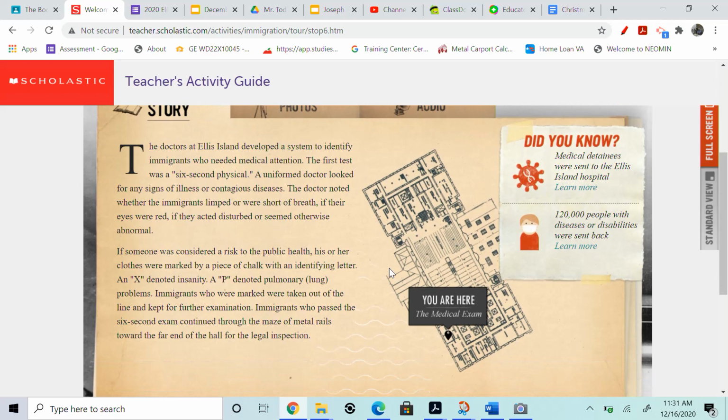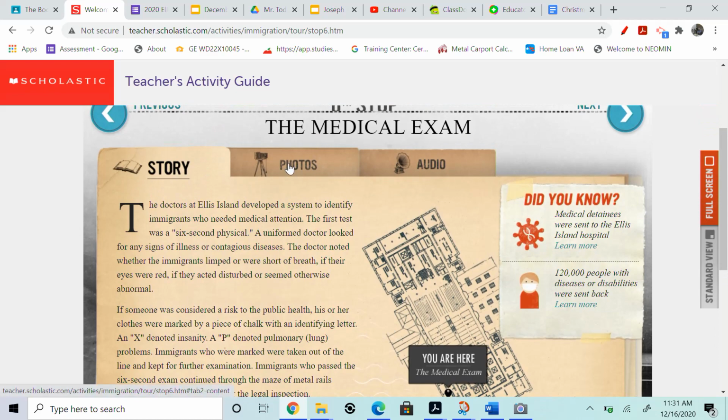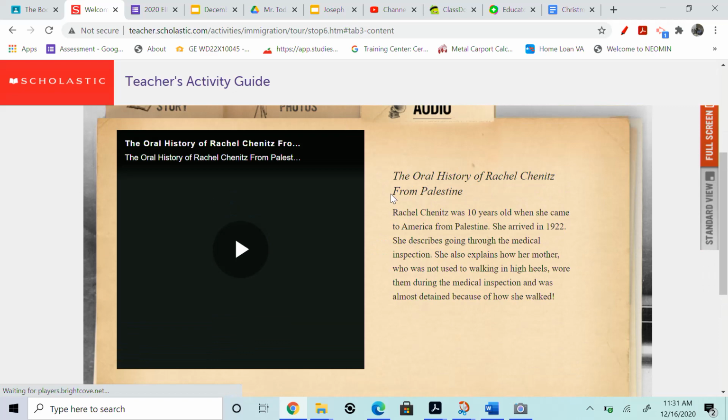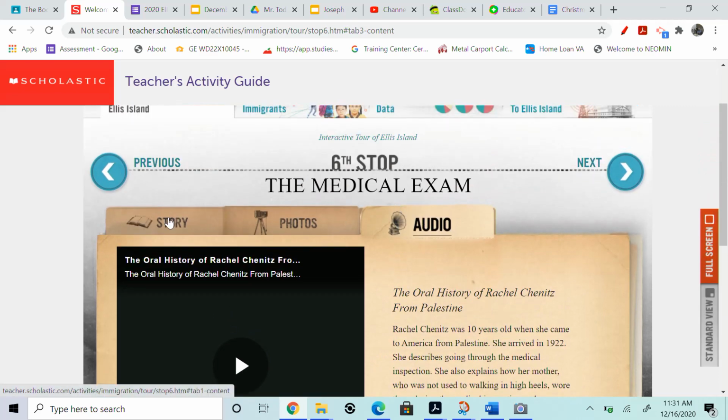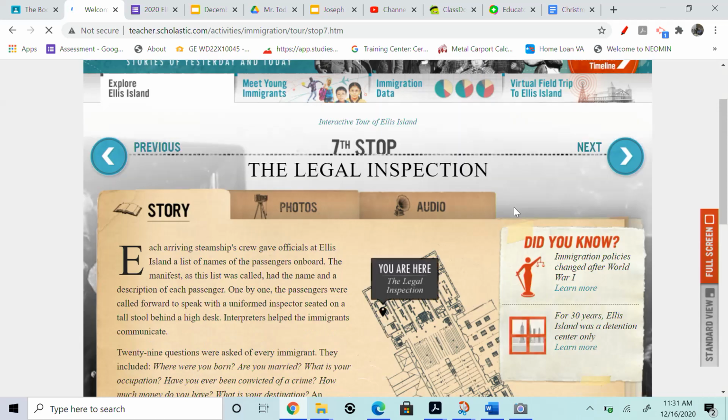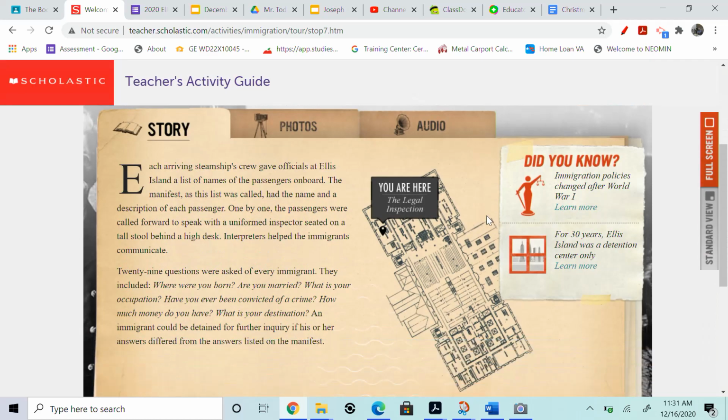Immigrants who passed the six-second exam continued through the maze of metal rails toward the far end of the hall for a legal inspection. Right? So again, take a look at these primary sources, these photos, and listen to the audio for the medical exam. We did five and six. So we did the medical exam, and let's keep going on to seven, the legal inspection. All right.